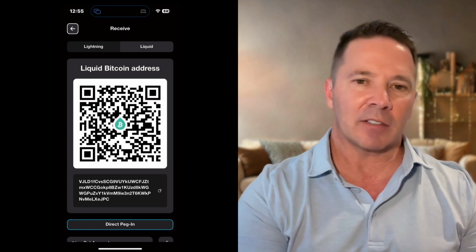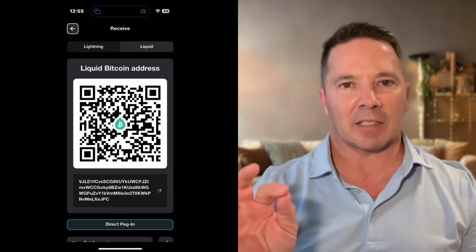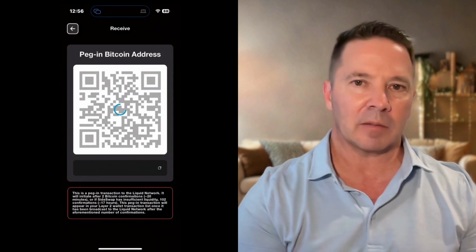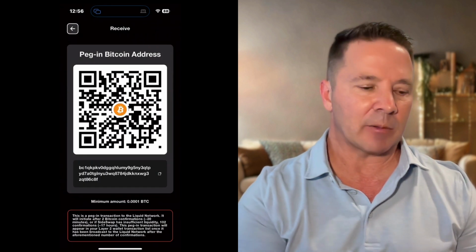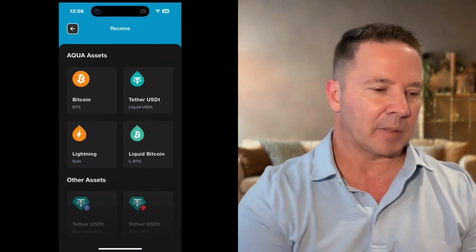And if you want to receive liquid Bitcoin, I need to mention this. This address at the bottom is a liquid network address, which means you can send liquid Bitcoin to this address. This is not where you send regular on-chain Bitcoin. That address is down here. You press this direct peg-in button and it generates a native SegWit address that you can send your regular Bitcoin to. It will be converted to liquid Bitcoin and end up in your wallet. There you go. Okay, back to the home page.